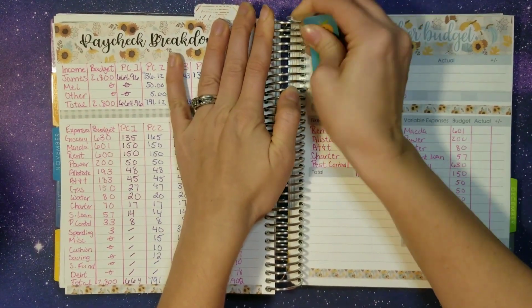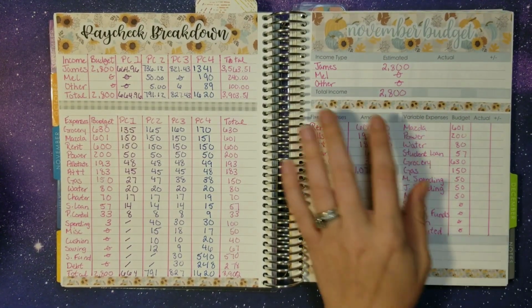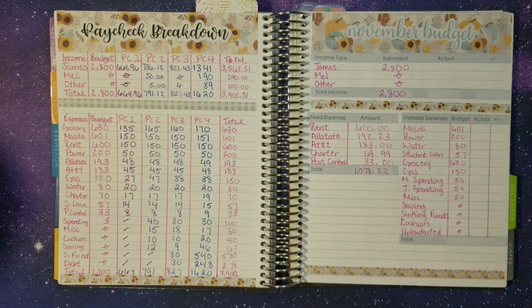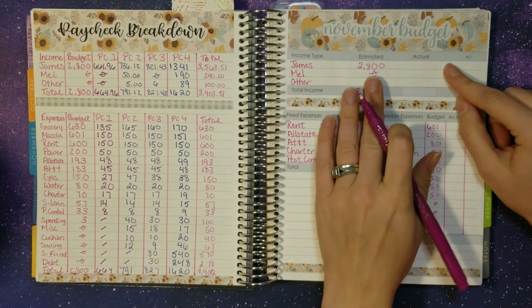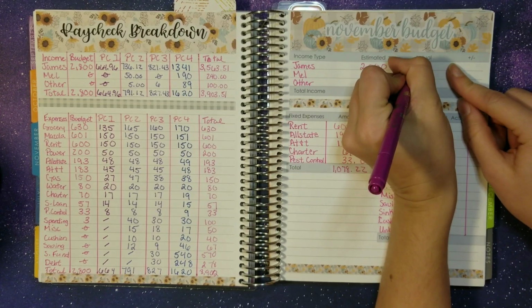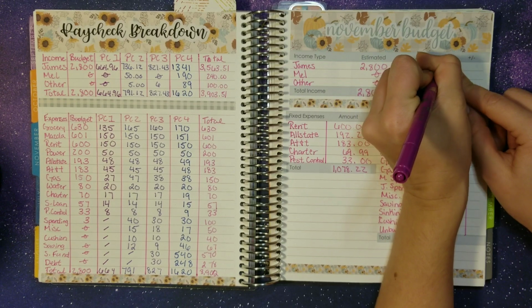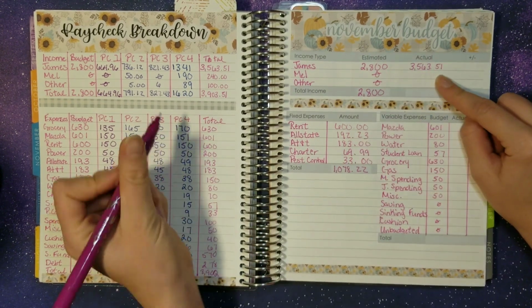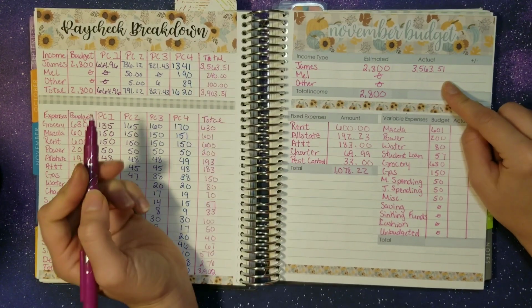But what we want to check out is our budget here. So how much income we brought in for the month of November. For James, his total amount was $3,563.51. And this number here came from all of his paychecks added together on this side here. So we got our total.